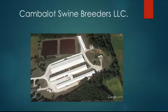A little background about Cambalot. It is a 4,200 sow PIC gilt multiplier. It does staff 18 people. Each and every week we make 212 matings, and we hope to farrow about 195 sows. And out of those 195 litters, we then hope to wean 2,300 wean pigs that we'll transport to our customer farm in central Kansas.